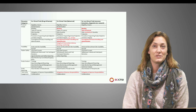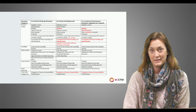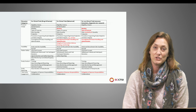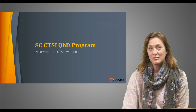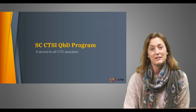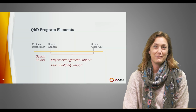Here are all the factors developed by CTTI for clinical trials. It became apparent to us at CTSI that most of the factors also apply to non-drug trials and non-trial studies, so we are broadening its use beyond just trials. The CTSI QBD program is a service to all CTSI awardees and scholars and other high-priority study PIs. It builds upon past work and adds more helpful elements based on what we believe to be effective.